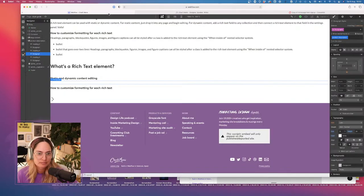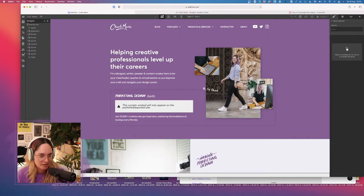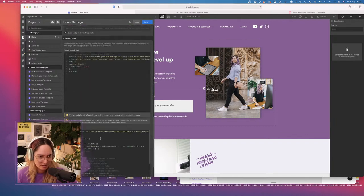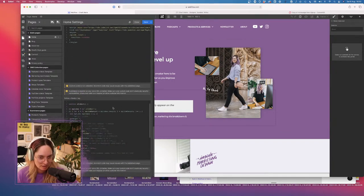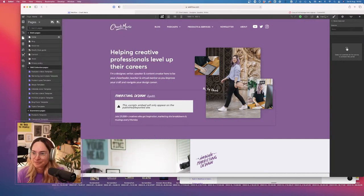Okay. Let's see. Maybe there's something I need to do in the custom code that's on this page about that. Wonder if I can go false and then it hides it. Let's see.